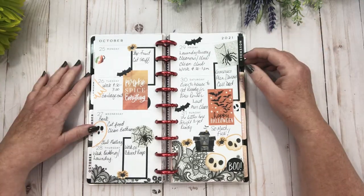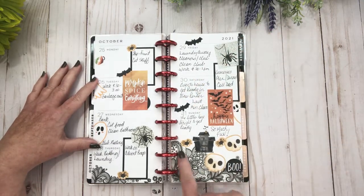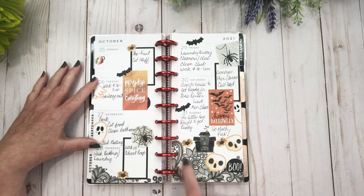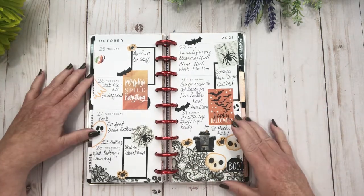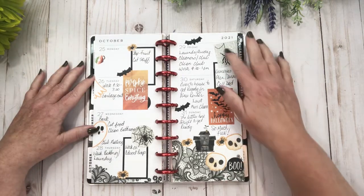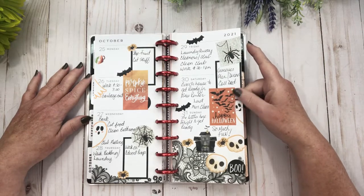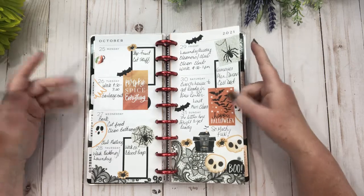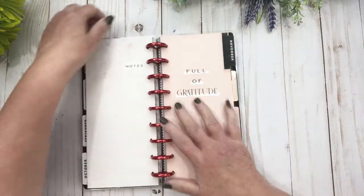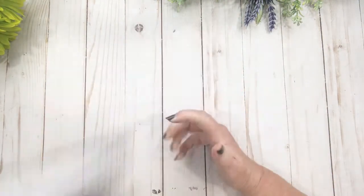And, you know, I think this was one of the seasonal books. I believe this is from Live, Love, Posh, these black florals down here. And I really enjoyed this. Again, the spiders and the house and everything was really cute for me. So, you know, that was a really good spread for me too. Really enjoyed it. And that was that for October in my on-the-go Skinny Classic.